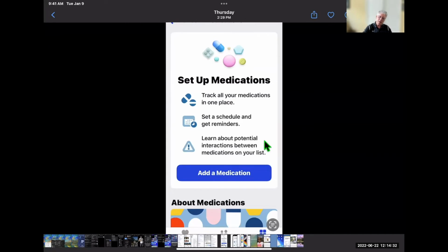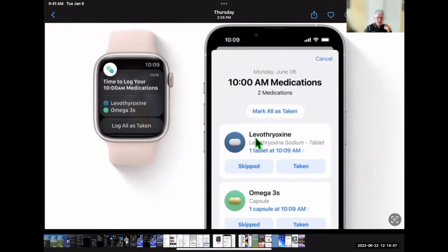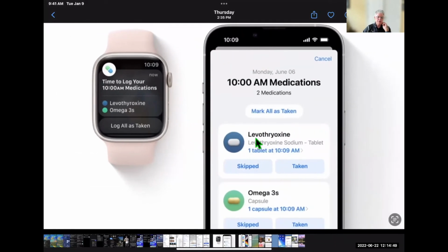But for a lot of people, they're supposed to take one at 8 in the morning, one at 12, one at 3 in the afternoon. This is going to be great for somebody who has that kind of a schedule. You'll be able to put it right in here. And if they have a watch, it'll also show on the watch. So it shows the name of the medication. You can take a picture of the pill, what it looks like.